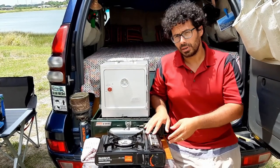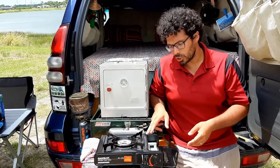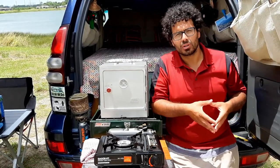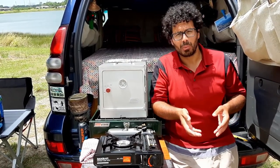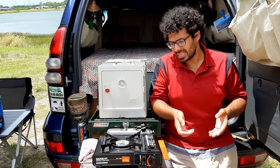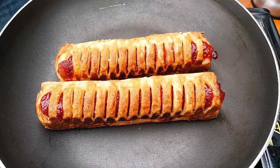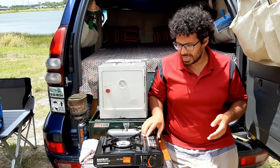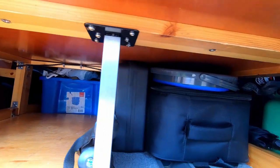This is a single burner portable camp stove. It works with the cartridge of gas that goes inside here. And we use it to cook something quick and simple, like an omelette, frying some eggs, some bacon, something that doesn't occupy a lot of space and it's easy to take out and set it up. It is stored inside a little plastic case just under our bed.